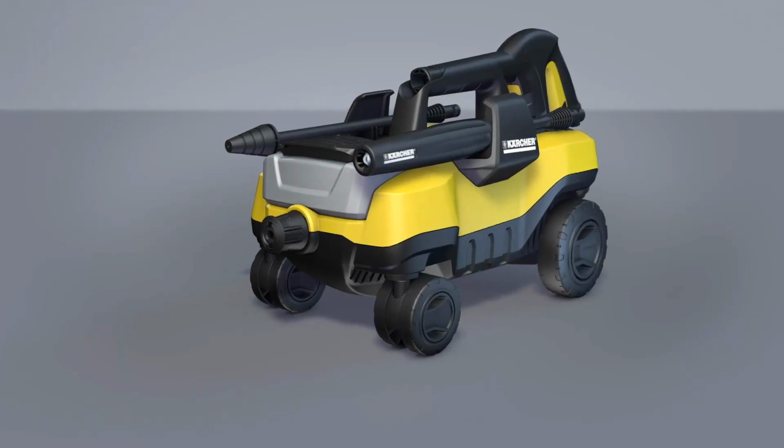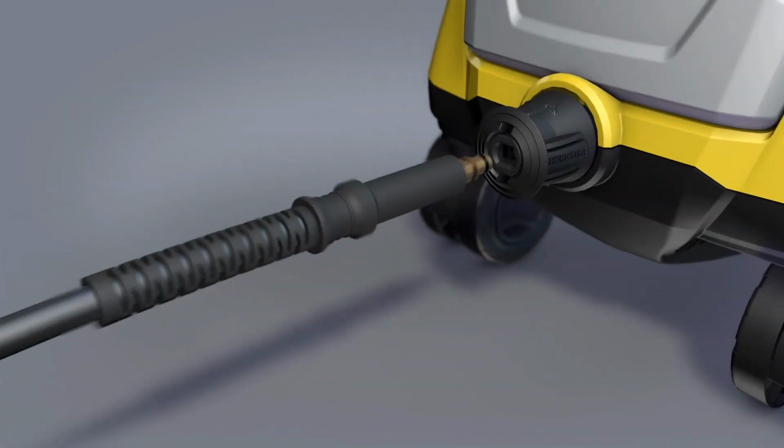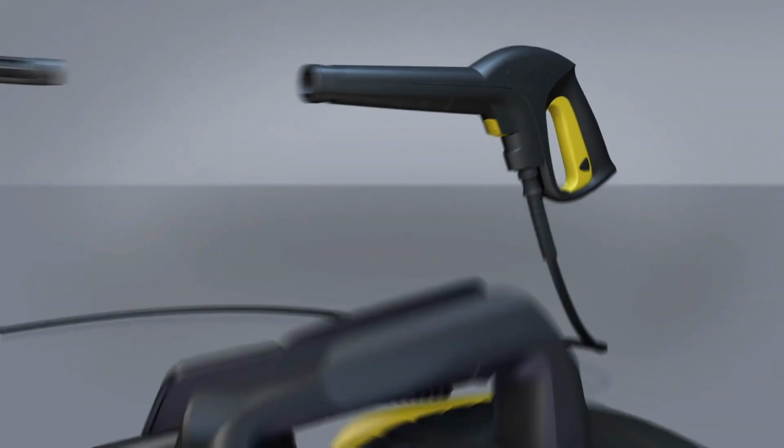Getting started is a snap. Quick connect fittings on hoses and attachments make it quick, easy, and secure.